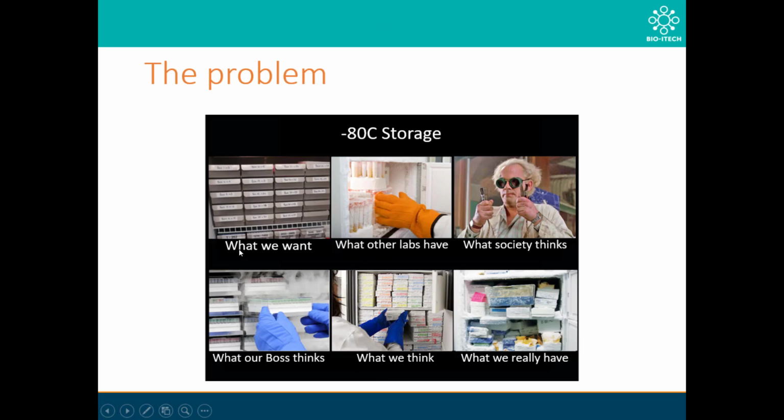So what we want it to look like is a nicely organized rack system where we just open the door to the freezer and we know exactly where our samples are. Some labs have a little bit of a better system than we might have, but they're not quite perfect either. Society has absolutely no idea what we're doing, so we'll just skip over that one. Our boss thinks that we're perfectly organized and can find things within a moment's notice. And we think we're doing pretty well.